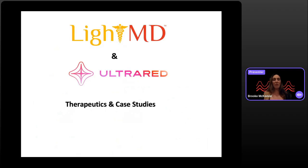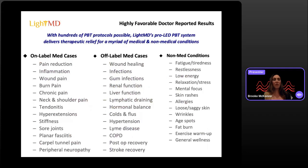The LightMD and UltraRed therapeutics and case studies are next. We have tons of on-label medical cases, off-label medical cases, and non-medical conditions. These lists are minimal compared to what we have seen. So more on this off-label that's interesting me right now is mold illness and mast cell activation. It seems to be prevalent right now, and so those are pretty interesting. We are having incredible results, and the physicians are all paying attention to this with our clients with these conditions.